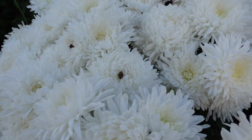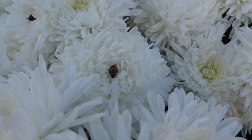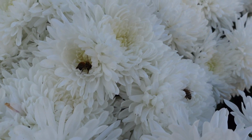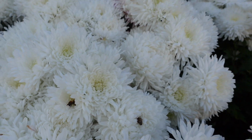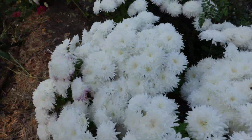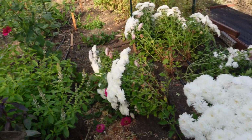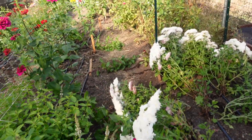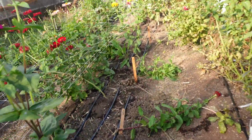I don't know if these bees are alive or dead, but look. Some of them sleep in here, and it's still a little chilly. They're probably alive. So they're still snoozing. All right, as you can see, this is going to be a very big job. I don't know how fast this is going to get done today.